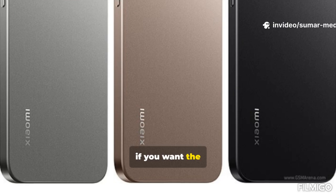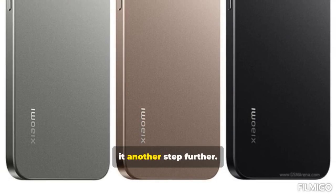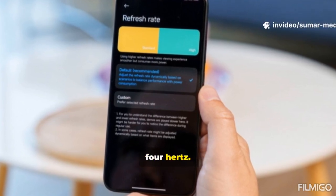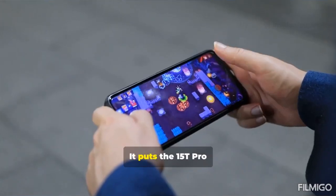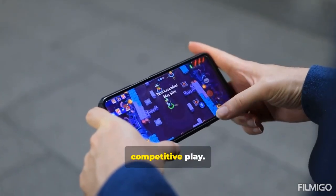Now, if you want the absolute best of the best, the 15T Pro takes it another step further. The Pro model bumps that refresh rate up to 144 Hz. For most people, probably not a massive leap, but gamers will notice. It puts the 15T Pro in the same league as dedicated gaming phones for competitive play.